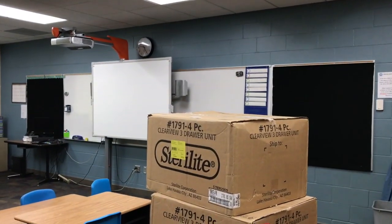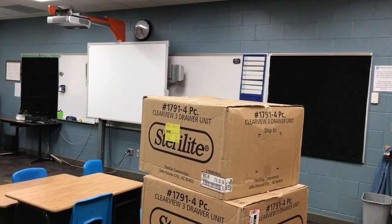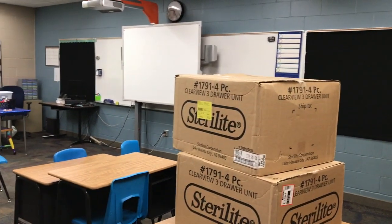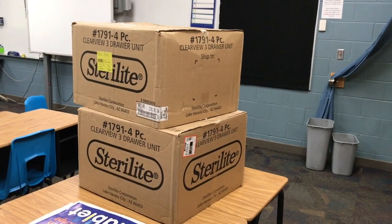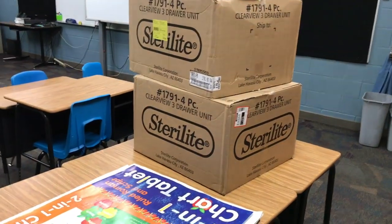I started doing it last night, but I was too hot and I started doing some other things while I cooled off and I never finished. So I'm going to get the border up on my bulletin boards, and I'm going to get these Sterilite containers out of the bin, out of the boxes. And then I'll catch up with you then.